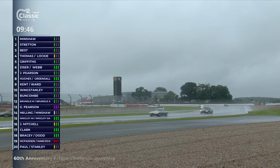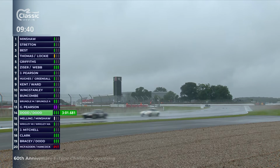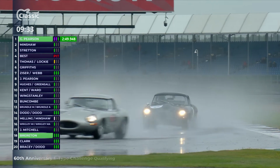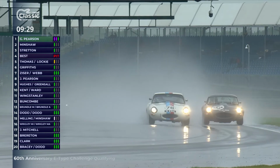It did indeed, yes. And the Brundles just improved on their lap time and moved themselves up to 12th place. That's good. Another father and son pairing. We've got a lot of those this weekend, haven't we? The Dodds just improved to 14th, but fastest, Gary Pearson, the man. That's impressive.